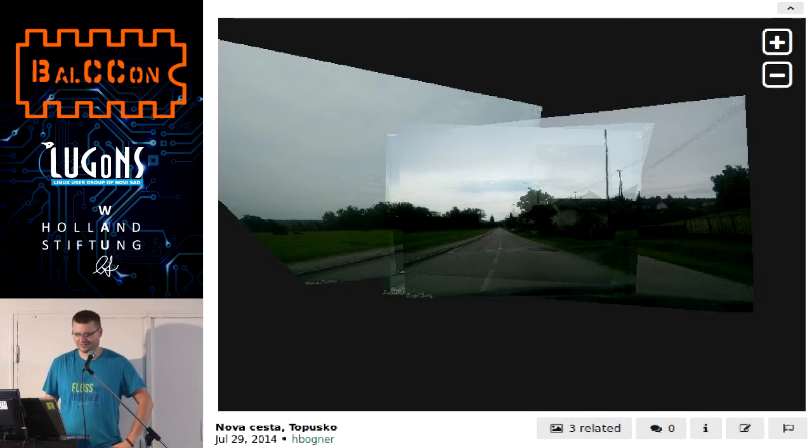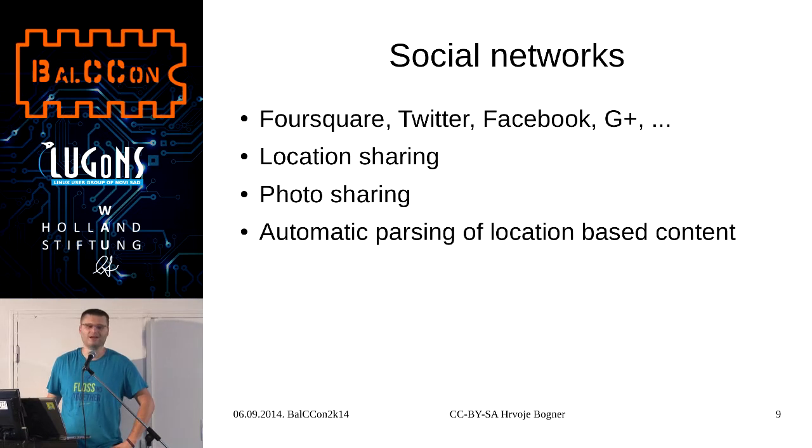The other places where you can gather volunteered information are social networks: Foursquare, Twitter, Facebook, Google+, etc. Why location sharing? People visit some places and tag, I was here with them, and take a picture. Later, you can process those pictures and get information about those locations from those photos. So you tag location and you tag photo, and there's information. I'm talking here about volunteered information, not the stuff that the NSA and Google and other people do, gathering information without your permission, that's other stuff. This is freely submitted information.